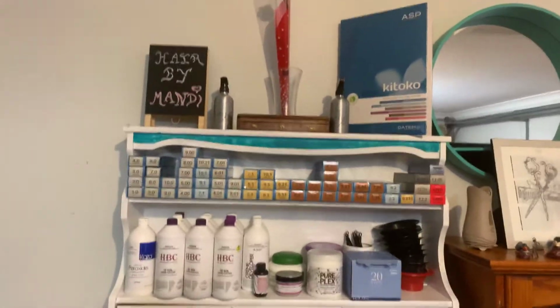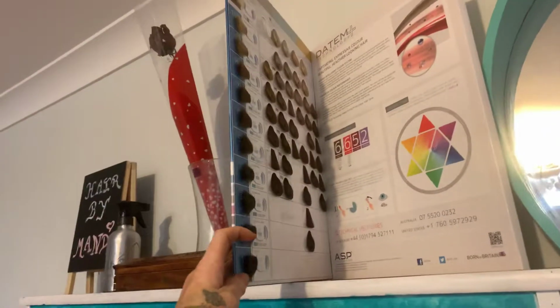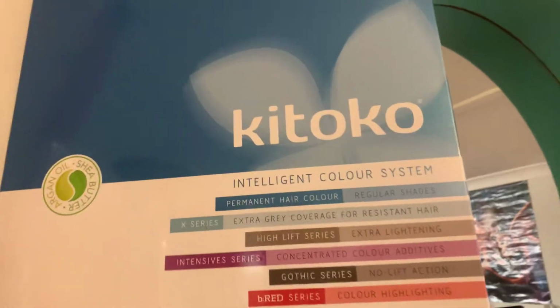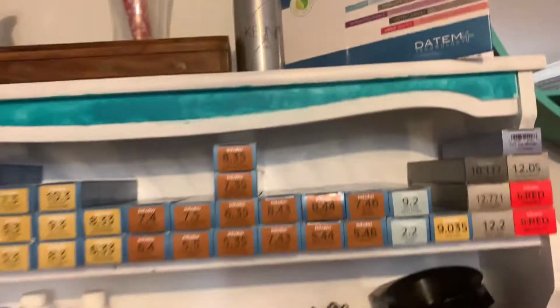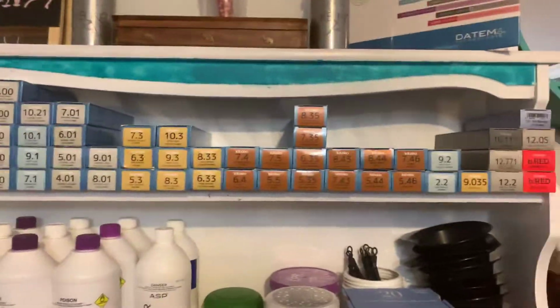Over here, this is my colour bar station. Hair by Mandy, as you can see up there, it's my colour chart. Sorry, I can't think tonight. My colour chart. If clients want to pick colours and stuff like that, I use Kotoko, which I love their colours. I do use other colours as well, but again, I have more orders coming in because I've only fairly newly opened.